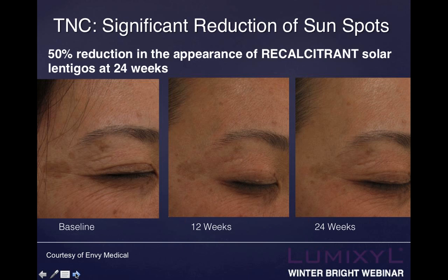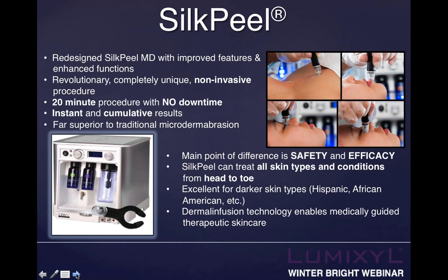But not only in the dark spot, if you look at the fine lines and wrinkles around her eyes, there's a super improvement over time. It just goes to show you that this Trifecta Night Cream can give you an overall anti-aging benefit. And again, it's multifunctional. It goes after different aspects of aging and skin, and it's a perfect product, especially if you're the type of person who doesn't want to use multiple steps. Definitely this is the product for you.